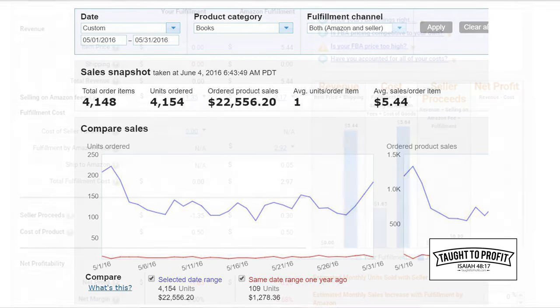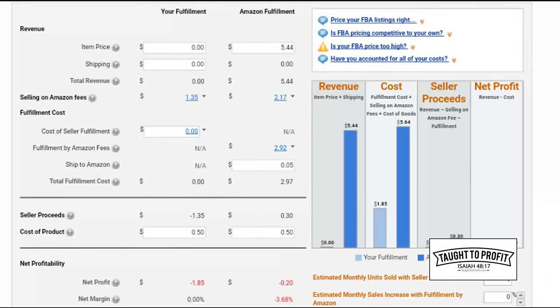So let's look at the actual calculation. If you were to buy this particular lot, and you're getting an average sale of $5.44. This is using Amazon's own calculator, and you need to keep in mind that there are fees being raised on these things. So this is the current price, but it's actually going to go up. So it'd be more expenses. But you got a $5.44 sale.